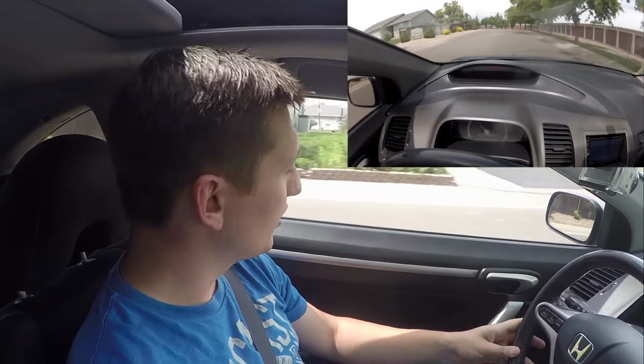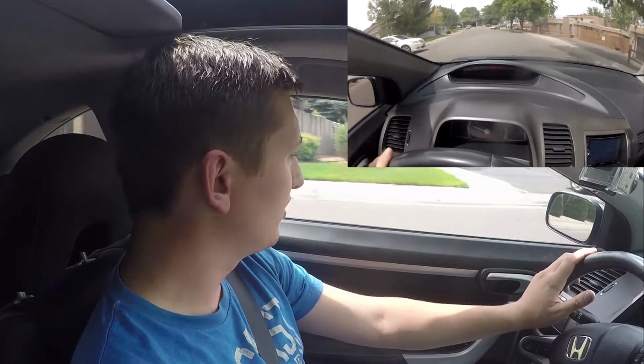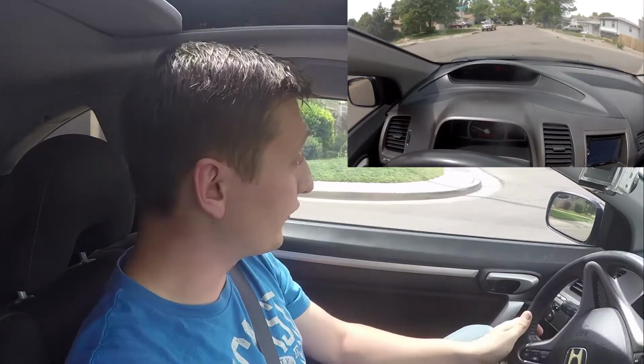But it's just so much fun driving this thing around. It's probably one of the most fun daily drivers I've ever had in my life. For now, you know, it's reliable. Someone just tried to pull out in front of me there. Old people. It's fun. It's peppy. Let's hit a little bit of VTEC here. That was 60 right there.